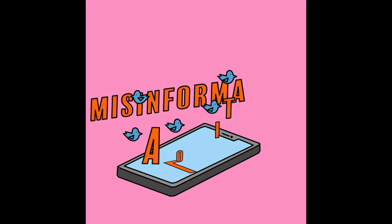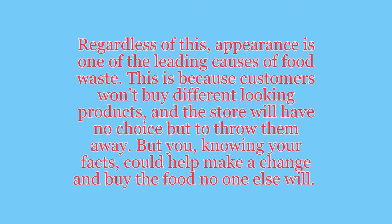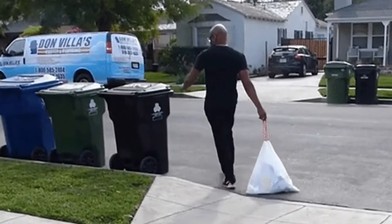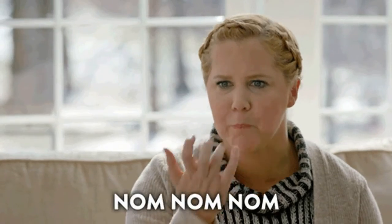Most foods don't taste worse when they look different than the norm. But regardless of this, appearance is one of the leading causes of food waste. This is because customers won't buy different looking products, and the store will have no choice but to throw them away. But you, knowing your facts, could help make a change and buy the food no one else will. You'll probably be surprised by how good it is.